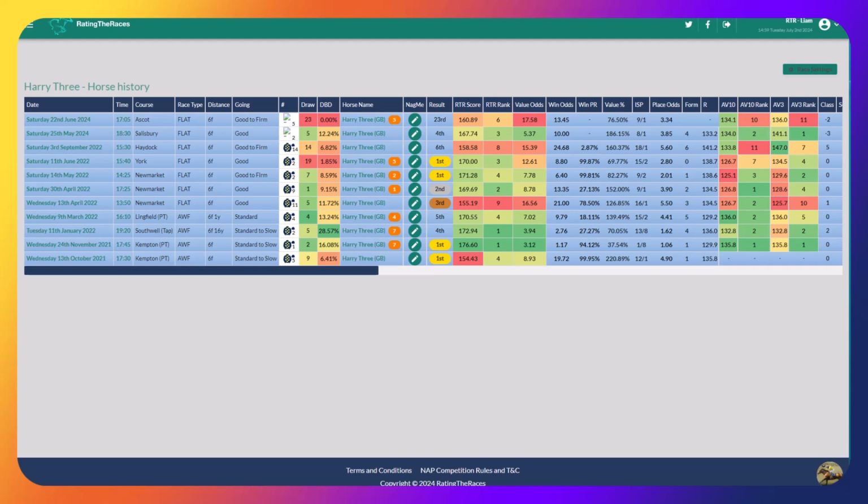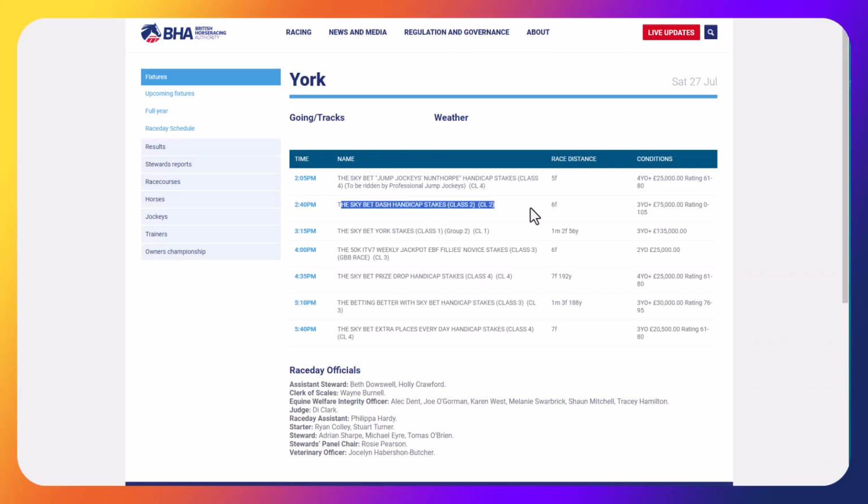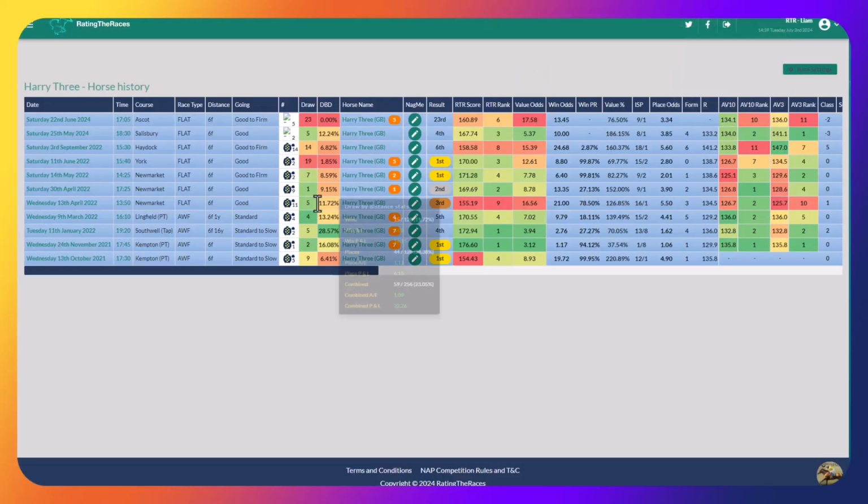I think Ryan would want to ride something that had a big chance. This one disappointed. Where do you go with him next? This one you do go to the Sky Bet Dash. Why? Well, he's got a win to his name at York over 6. He won at York over 6, beat Lucky Man. I think Lucky Man actually went on to do quite well after that, didn't he?